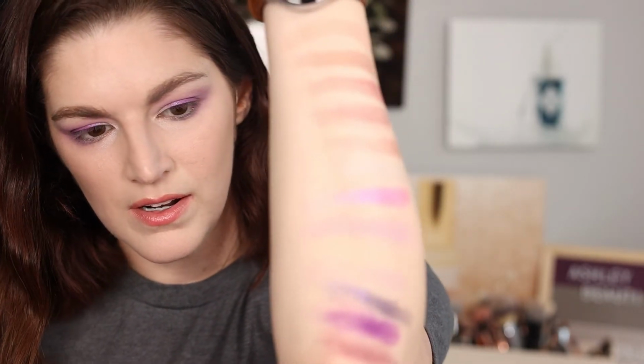So I know these are not the best swatches ever, but they're the swatches of the palette, and I really, really enjoyed this. So let me finish this up and I'll be right back.